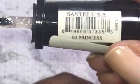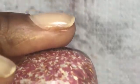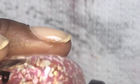And it is called 03 Princess. So cute. I thought that was so cute. It has a clear base with white and pink, looks like pink metallic. And also some white flat hexagons and shards and even small glitters. So I thought that was really pretty. But that's a Santee nail polish.